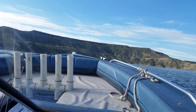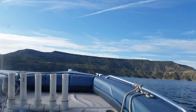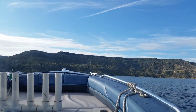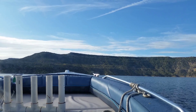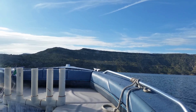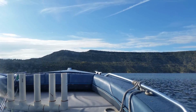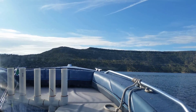Hey guys, it's Treetop. We're out here on Navajo Lake. We are going out to do one of my favorite summer activities, which is fishing for Kokanee salmon. This lake is over 300 feet deep and provides a pretty good habitat and cold enough water for these landlocked sockeye salmon to live in. It's late August, almost September, and the fish have gone down pretty deep.